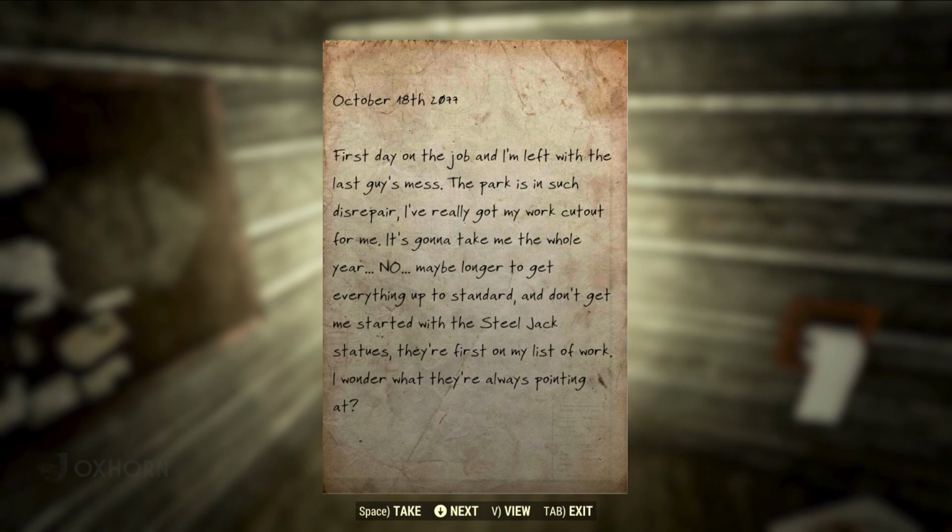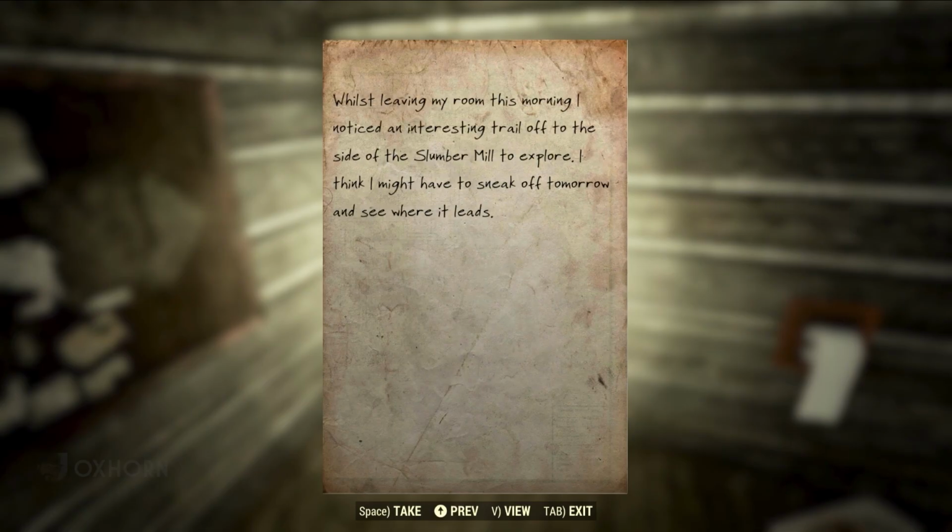October 18th, 2077. First day on the job and I'm left with the last guy's mess. The park is in such disrepair, I've really got my work cut out for me. It's gonna take me the whole year, no, maybe longer, to get everything up to standard. And don't get me started with the steel jack statues. They're first on my list of work. I wonder what they're always pointing at. Whilst leaving my room this morning, I noticed an interesting trail off to the side of the slumber mill to explore. I think I might have to sneak off tomorrow and see where it leads.